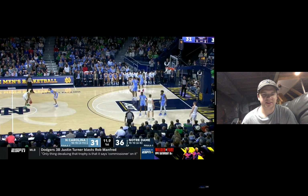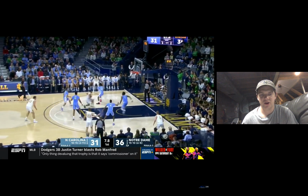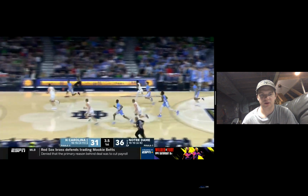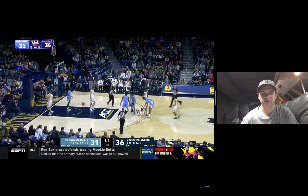So defensively, his stance right there, I'd like to see his arms out a little bit more. I think now he does. Right there, he got totally blitzed off the dribble. Not a good defensive sequence from him right there. Oh, he got drilled. They called the foul there. Good.